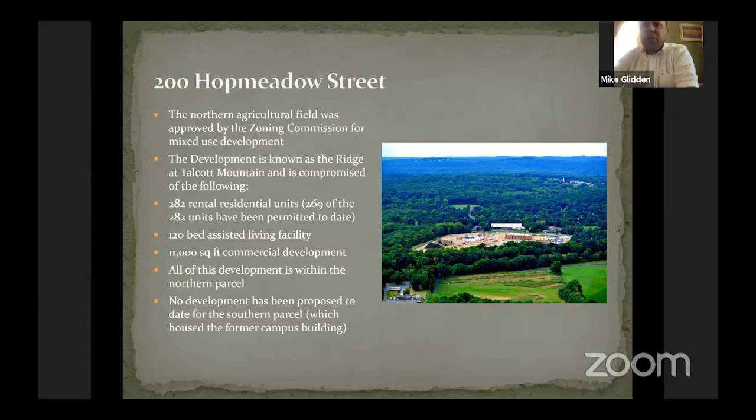There are 282 residential apartments that are associated. 269 of the 282 have been permitted. And of those 269, about 150 have received a certificate of occupancy. So they're working. There's still a lot left of the project.